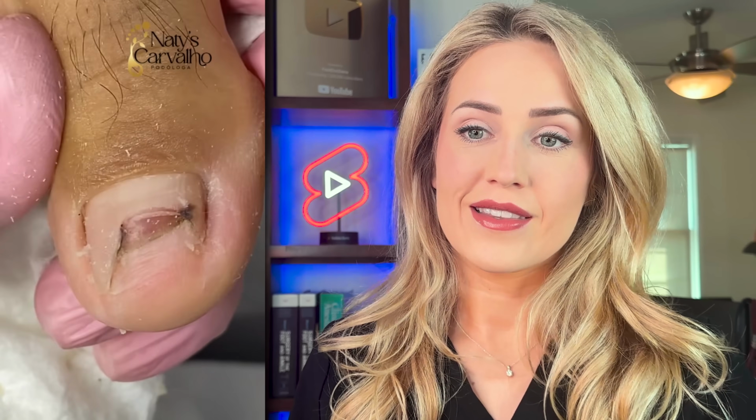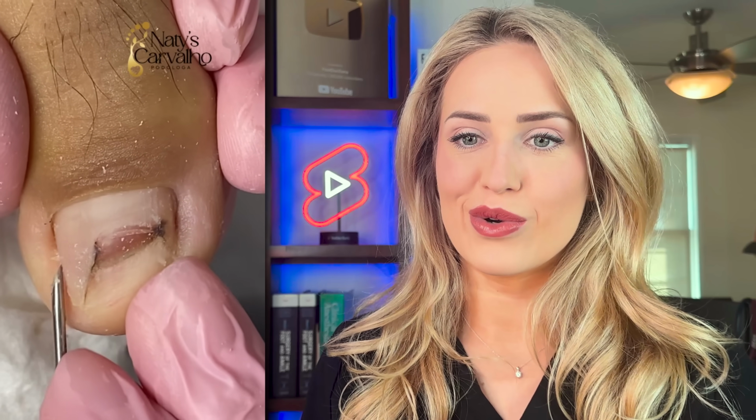Oof. I don't recommend being so aggressive on the cuticles though. Your cuticles are there to protect you, so you don't want to cut them off. Okay, going in, cleaning up some more. Ooh, this is a little bit too aggressive on the cuticles. Like I mentioned, I don't recommend cutting them off like that, even though I know it's standard for pedicures.